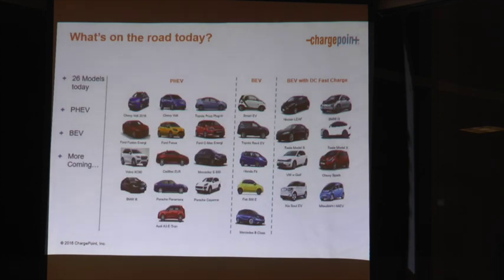So what's on the road today? I'm not a car salesman. I don't mean to steal any thunder from Tesla. I think they've got tremendous cars. I'd love a Model X. I thought maybe we were getting to test drive this evening. We'll have to work that out.